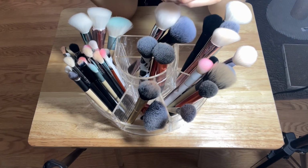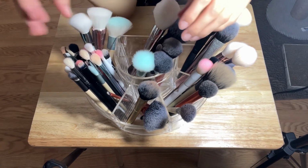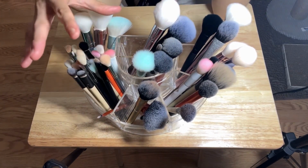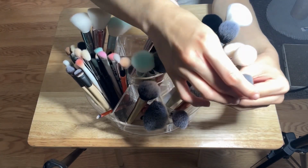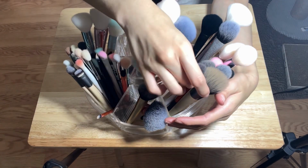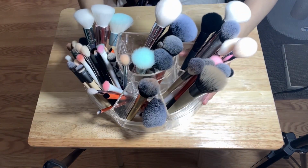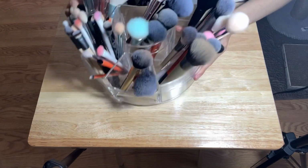These are buffer foundation brushes. Here are my eyeshadow brushes. I have tons of these because I know I use a lot of eyeshadows. And then here I have my contour brush, just to apply my cream products, my bronzing, and I have one highlighter. But yeah, these are the only makeup brushes that I'm keeping for sure, just because I don't need so many makeup brushes. So yeah, this is my makeup brushes collection.